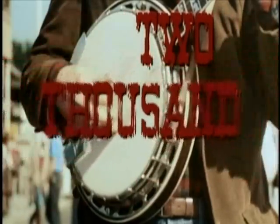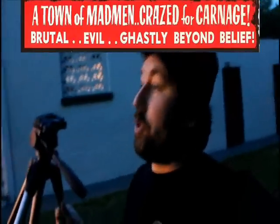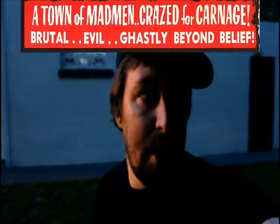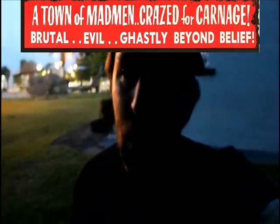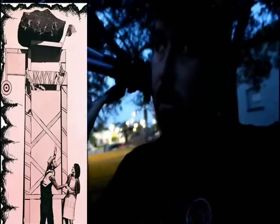On this very spot, part of a horror classic was filmed. There's a story you should know from 100 years ago. Right now, there are no madmen crazed for carnage running around me. But in 1964, in 2000 Maniacs, right over here on this very spot, was a death machine. At the top of the death machine was a humongous boulder that crushed a young woman.